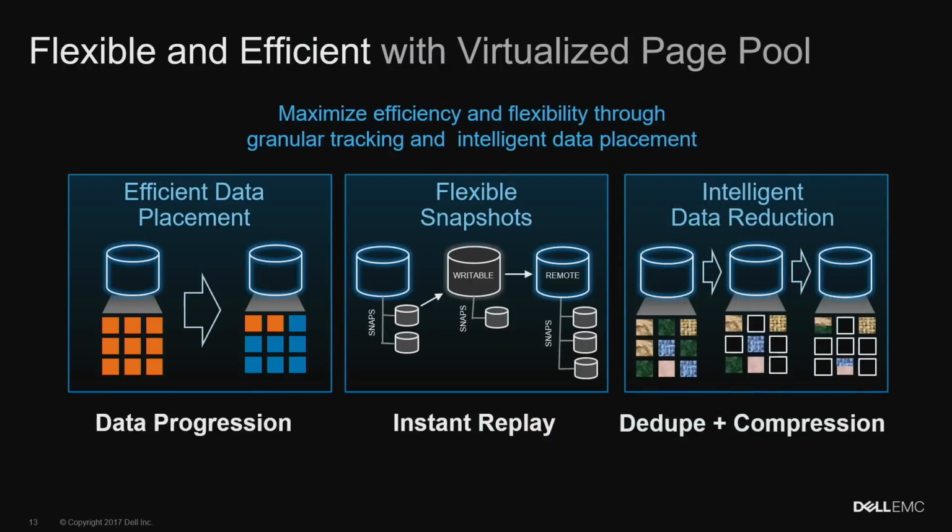So let's start with the virtualized page pool. The virtualized page pool offers these technologies. So one, this is our tiering technology, right? Ability to move the data around, efficient placement of data at the right level, at the right tier. Now, you might be wondering if it's all flash, how does that matter? It still does matter in all flash as well, and I'll walk you through that.